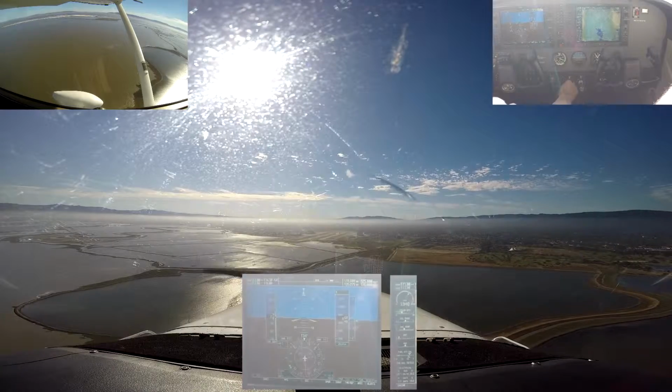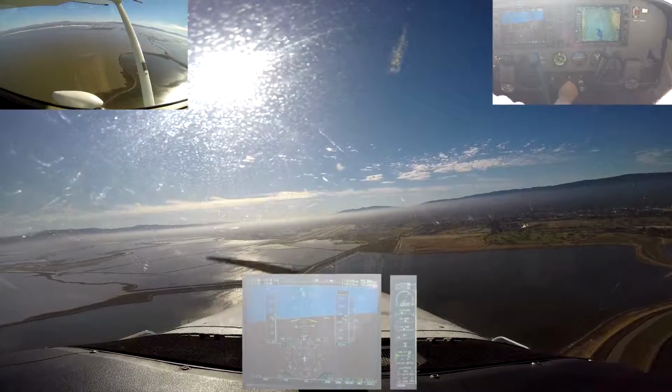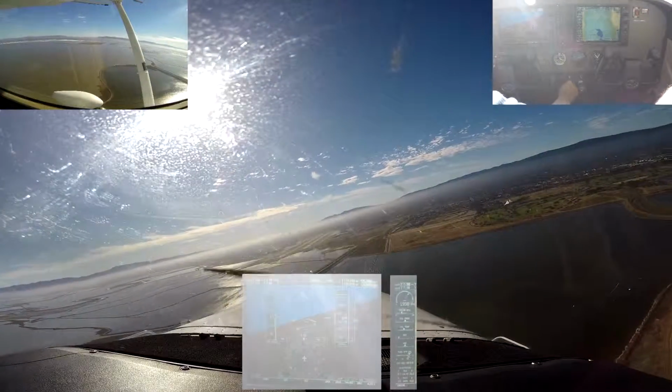Palo Alto Tower, Cessna 6 Echo Romeo, advising termination. Cessna 6 Echo Romeo, contact ground. Contact ground, 6 Echo Romeo.